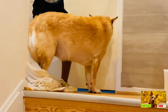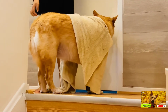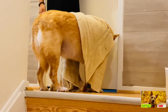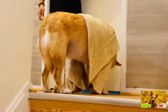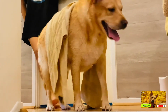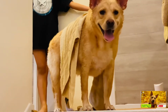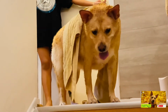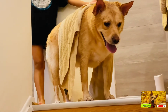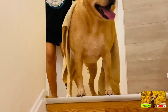Chubi, your towel. You're not coming in here. I don't know what you're doing. Go, go downstairs. Oh my. She said, look at Chubi. She wants to come in here, but I'm not letting her. She won't go downstairs. Chubi, go downstairs. Come on. Go, Chubi. Come on, let's go downstairs. Chubi, go down.